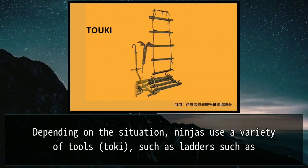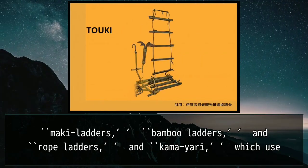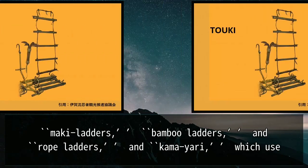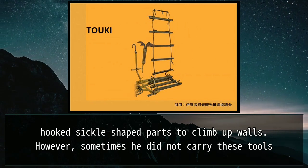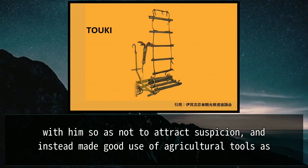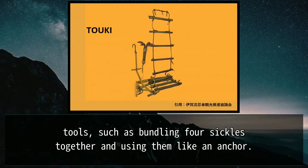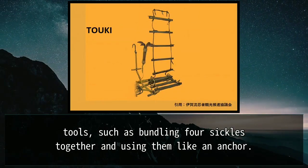Depending on the situation, ninjas used a variety of tools, such as kumo ladders, bamboo ladders, and rope ladders, and kamayari, which use hooked sickle-shaped parts to climb up walls. However, sometimes they did not carry these tools with them so as not to attract suspicion, and instead made good use of agricultural tools, such as bundling 4 sickles together and using them like an anchor.